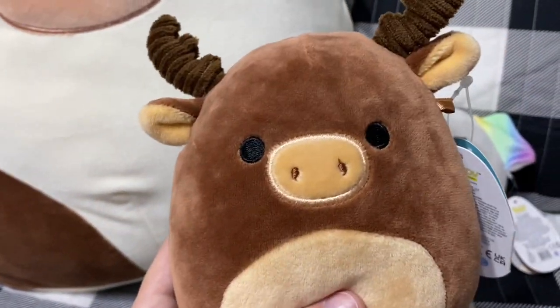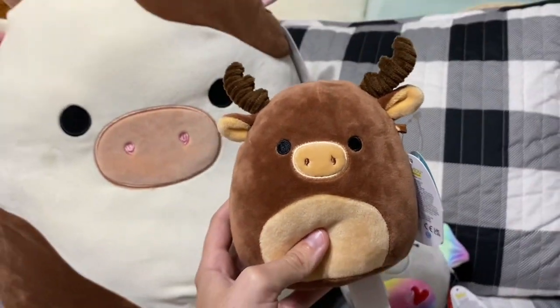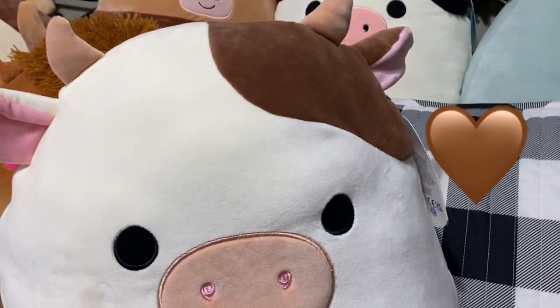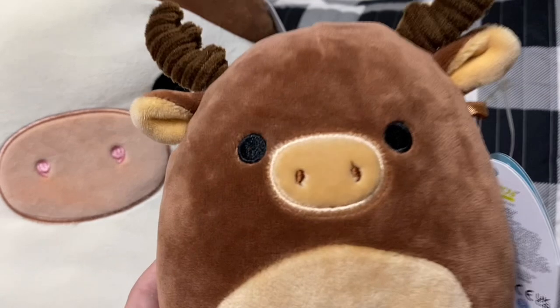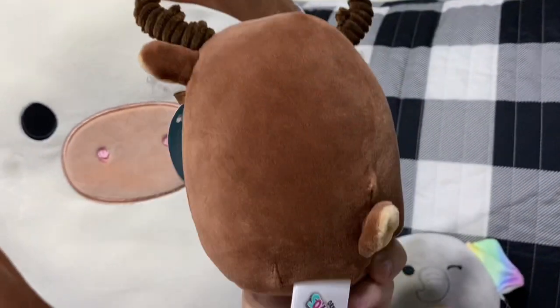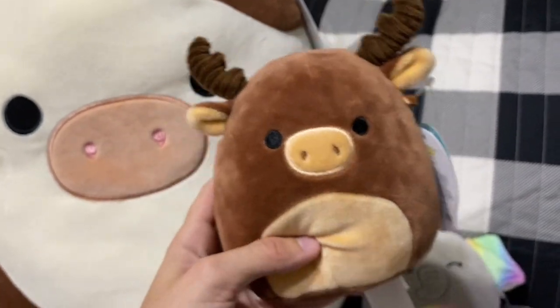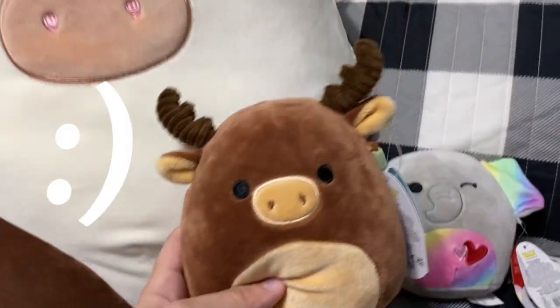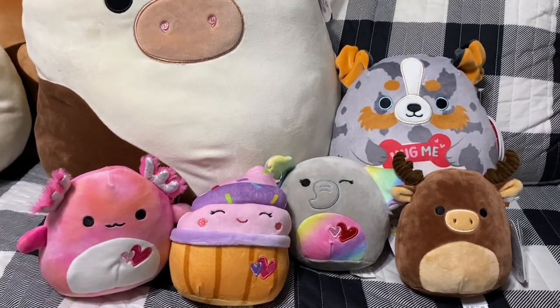He is adorable. I always say I love the brown colors and neutral colors, and as you can see, I really do. And I'm so happy I have another little brown guy to add to my collection. He's so cute and simple, and look at his little tail. I totally want this guy in a clip form. Oh my gosh. So that was our final Las Vegas Squish Hunt haul and review.